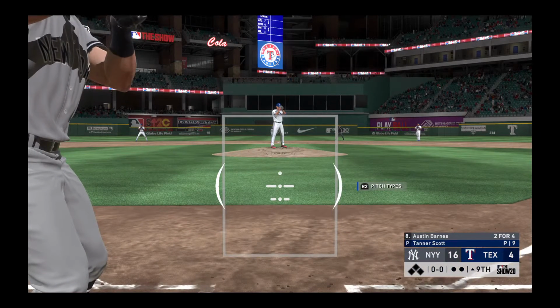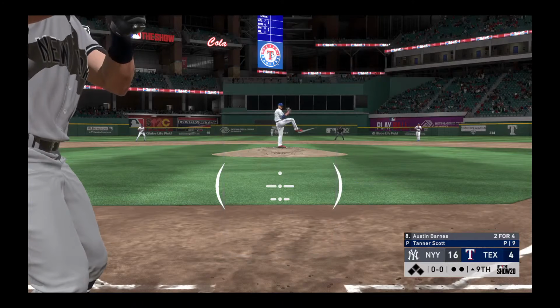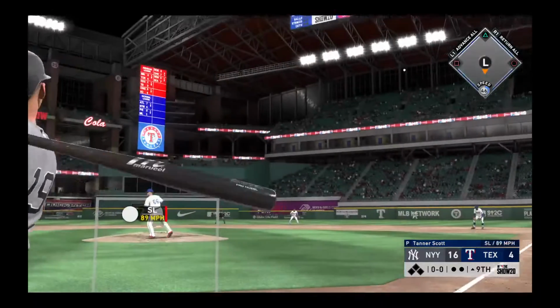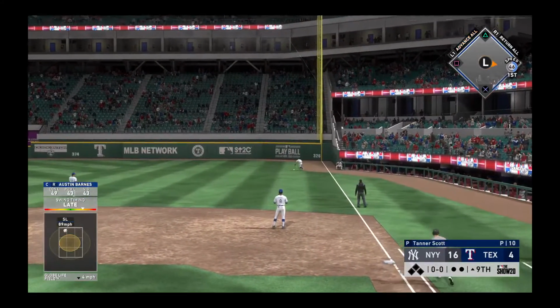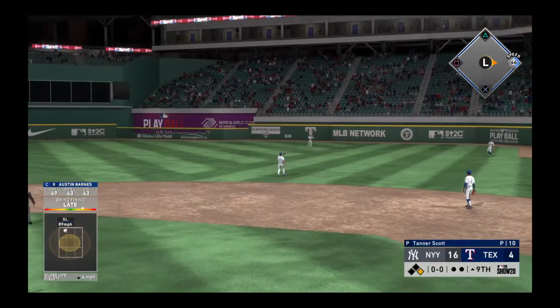All set to start the 9th in this one, and now it'll be the catcher, Austin Barnes. Fly ball out to straightaway right. Salmon backing up on it, but he can't make the play as it finds the outfield grass.